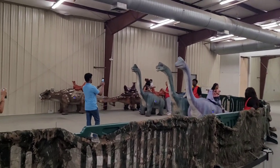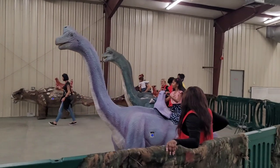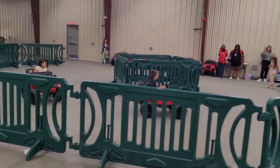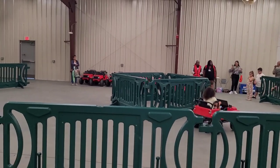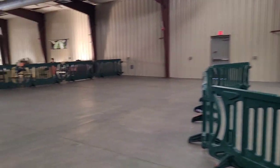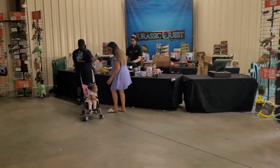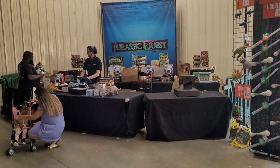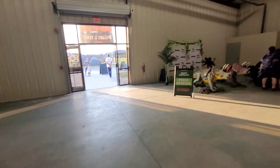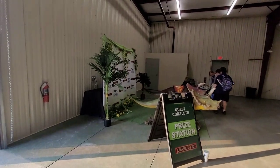So they have a dinosaur racing here also. Kids go-karting. It was pretty cool. And this is the end of the building here. So this is a little gift shop area here. I guess you can take pictures on these. I'm gonna go outside.